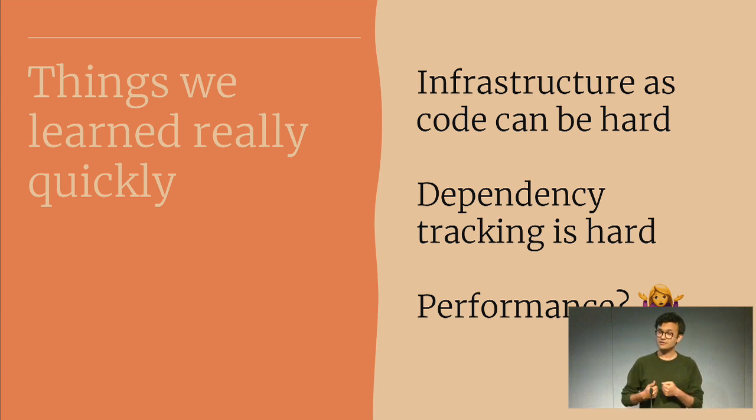And performance. In our data center, we had hyper-optimized for performance. Every box, our ops teams in the past had created custom SKUs in order to get the best bang for buck. But in GCP, there are no custom SKUs. You get a handful of choices and that's it. And we had no idea what to expect in terms of performance.